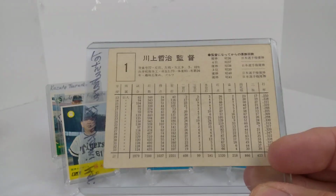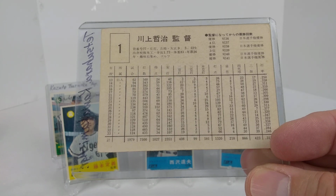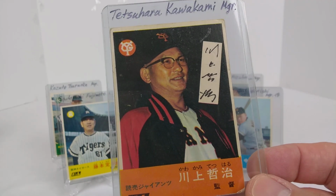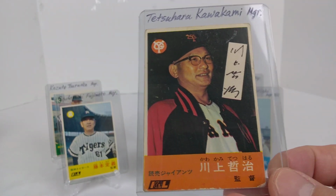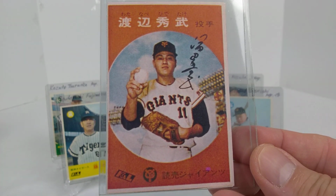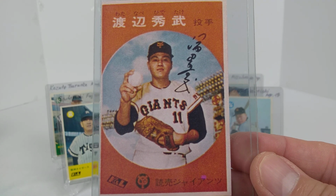Number 1. His complete batting record, and then a lot of the titles. His nickname was the God of Batting, or God of Hitting. He was quite a player. Played up through the late 50s. Number 2 is one of the rare cards, and that's Hidetake Watanabe, starting pitcher of the Giants.